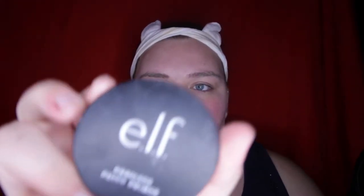I've been obsessed with the e.l.f. Poreless Putty Primer. This is so good. My friend April from school actually turned me on to it. And now it's the only primer I really like using.